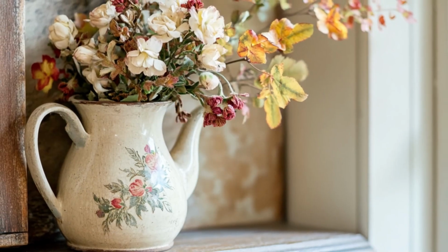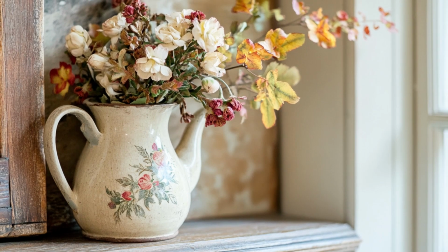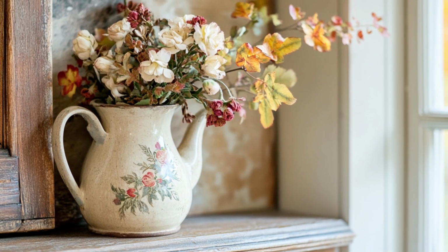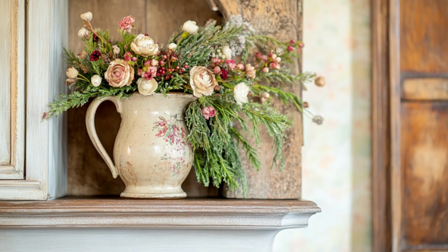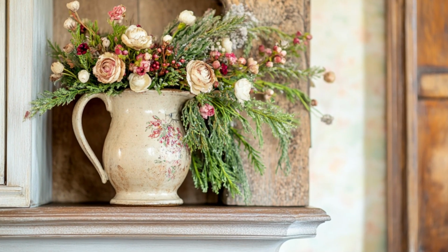Incorporate baskets for storage, antique clocks, and decorative ceramic pitchers to complete the look. These accessories not only serve a practical purpose but also add layers of interest and texture to your space, enhancing the overall French country feel.